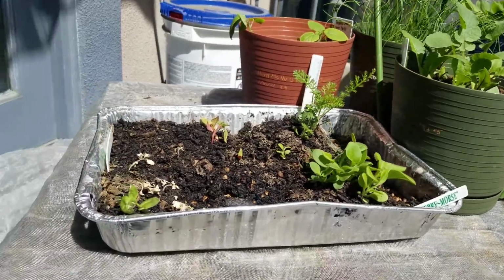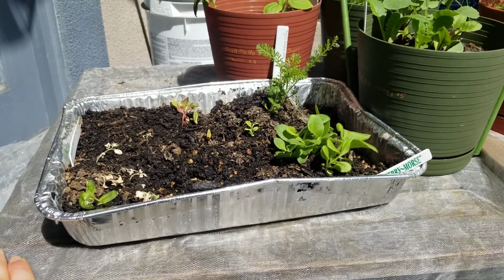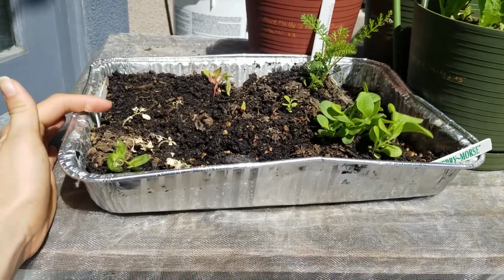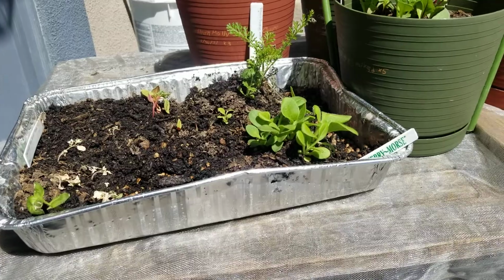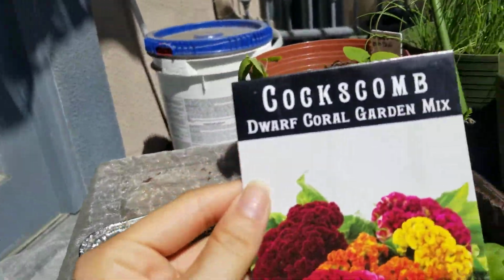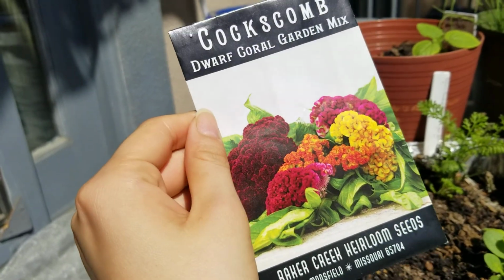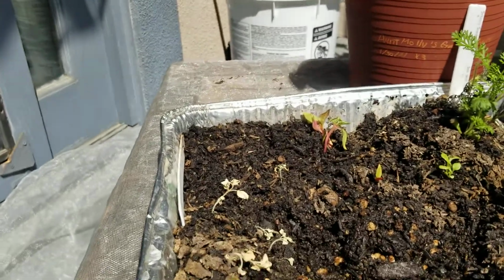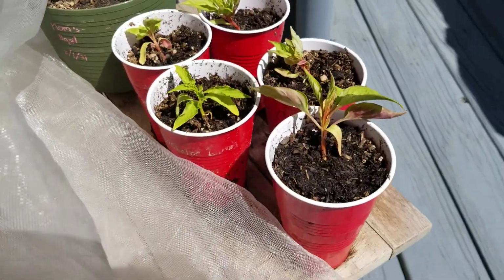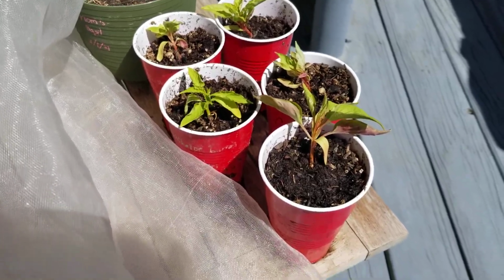Anyway, here are my flowers, and they're kind of sad because it's getting hot here in Southern California and I forgot to water them. So here's some dead snapdragons, and these are really cool. These red underleaf ones are Celosia, a variety called coxcomb, and this is a dwarf mix. So far I have 3 red ones here, and then I transplanted some into cups so they can grow more. There's 4 more red ones and one that's yellow or white or not red.